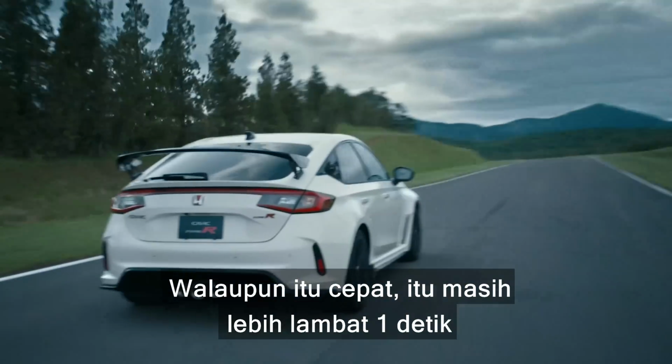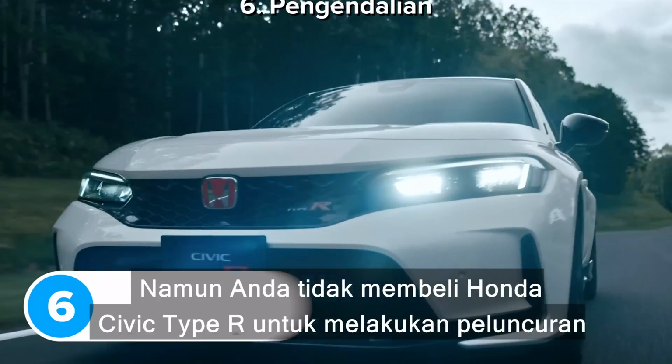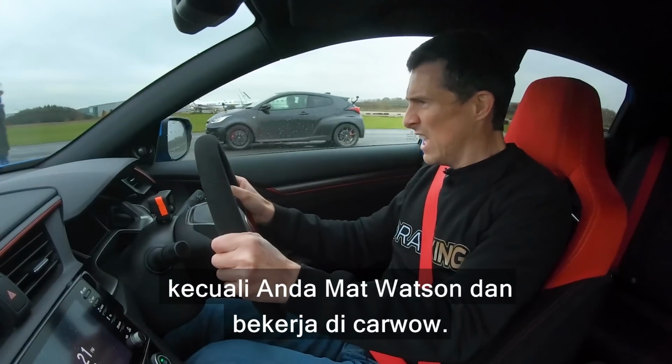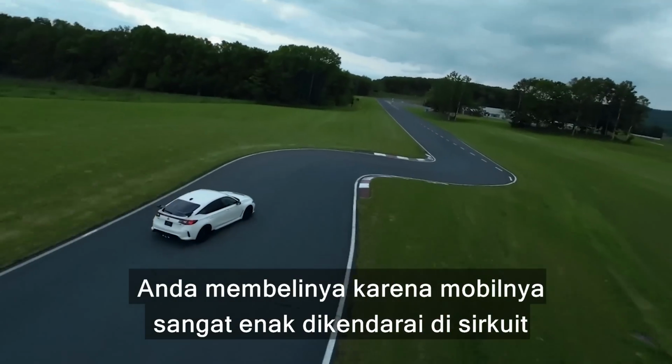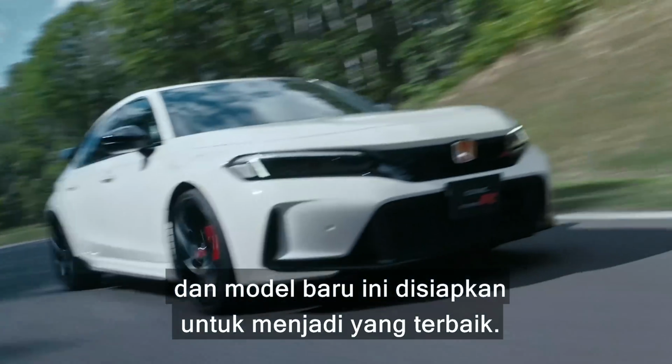Also, while it's quick, it's still a second slower than a Golf R can do. However, you don't buy a Honda Civic Type R to do launches and drag race though, do you? Well, unless your name's Matt Watson and you work for Carwow. You buy one because they're absolutely brilliant to drive on track. And this new model looks set to be the best yet.